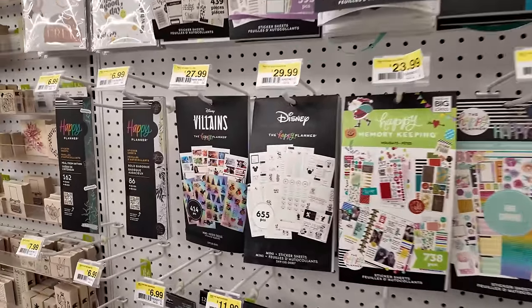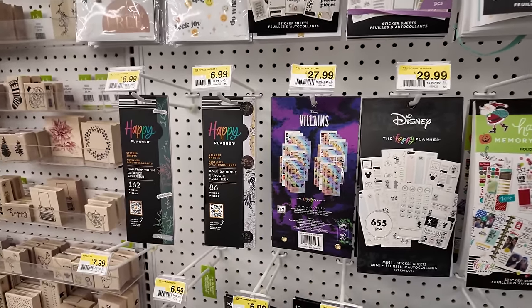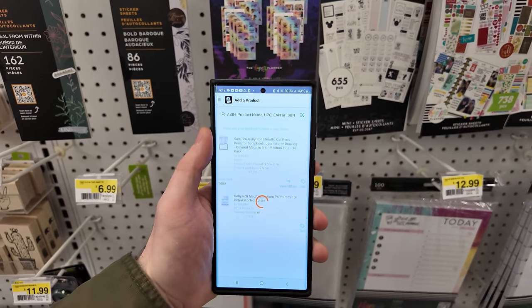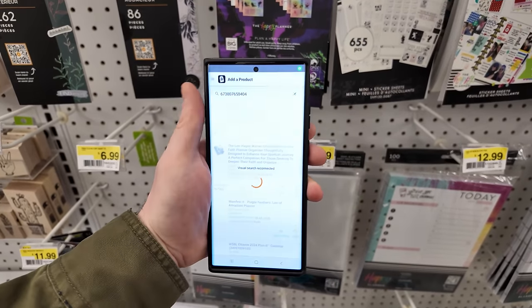Let's find out together. Let's look up these Disney villain ones. Disney stuff seems to sell pretty good. But this might not even be a section that's worth it. Who knows? We don't know until we look it up. Let's try to get to scan in. Nothing came up. Let's try one more time. Sometimes you gotta scan twice.